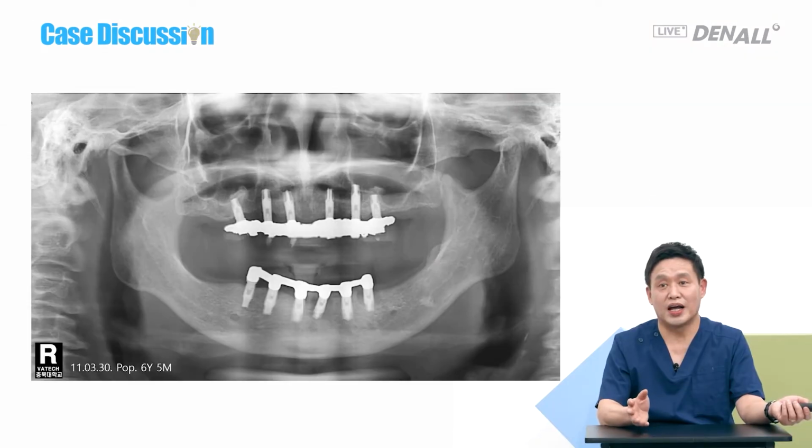So just like the case under discussion, when lip support is important, you talked about hybrid type. Even hybrid type is not good enough to give the lip support. So here, this is the follow-up of 6 years and 5 months. The patient was satisfied. So this is the case, an older case using Nixtrona type.